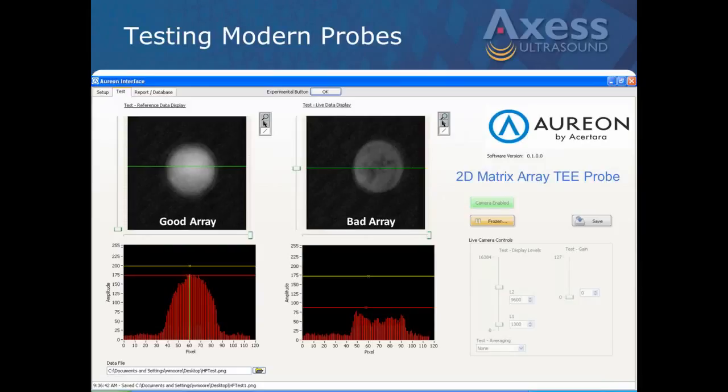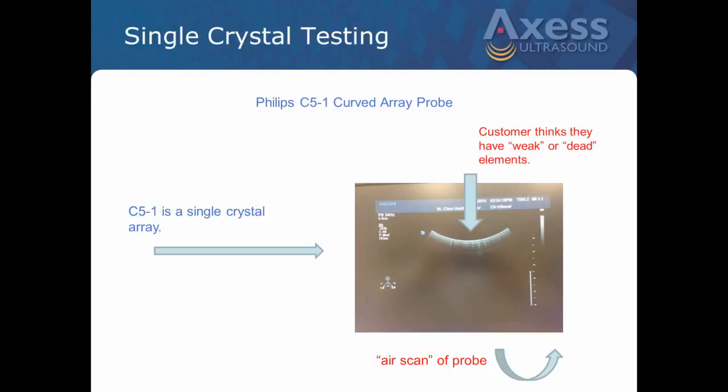Here's the same probe simulating a bad array, and you can see the difference. The intensity has certainly dropped off, and when you look at the beam profile, you can see that your power to the array is definitely diminished. We have to take that a bit further to see where the problem lies, but your initial response might be that this array is certainly bad.